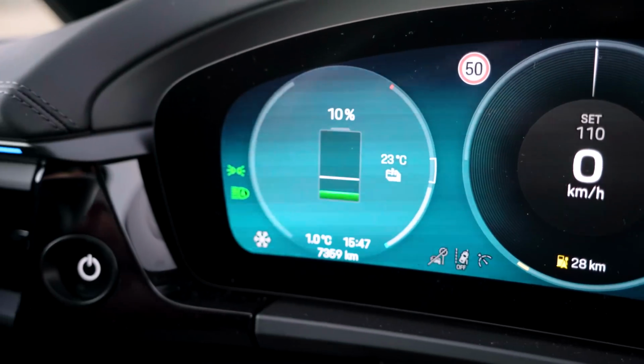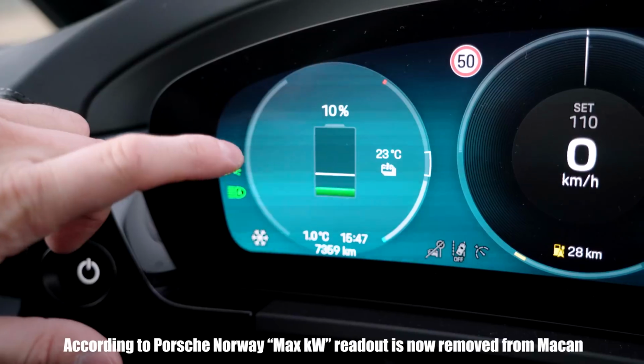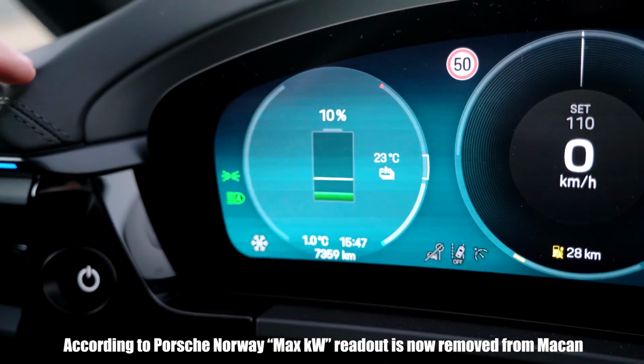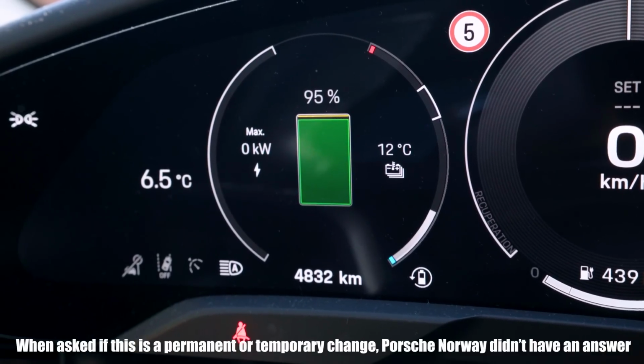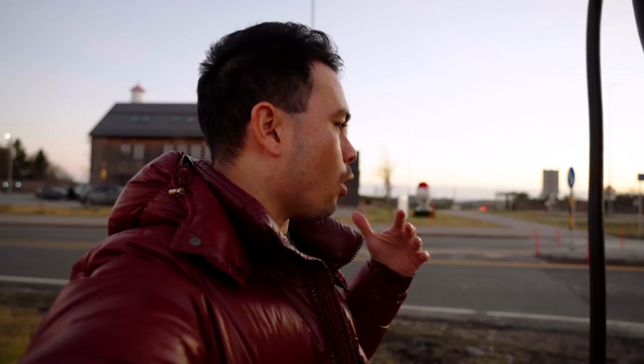A curious thing here is there's no readout for the kilowatts we're gonna get if we connect now. That is a feature that has been with this car since it was launched. It also came with the facelifted Taycan, but for some reason in this car, it's not there. That is weird.